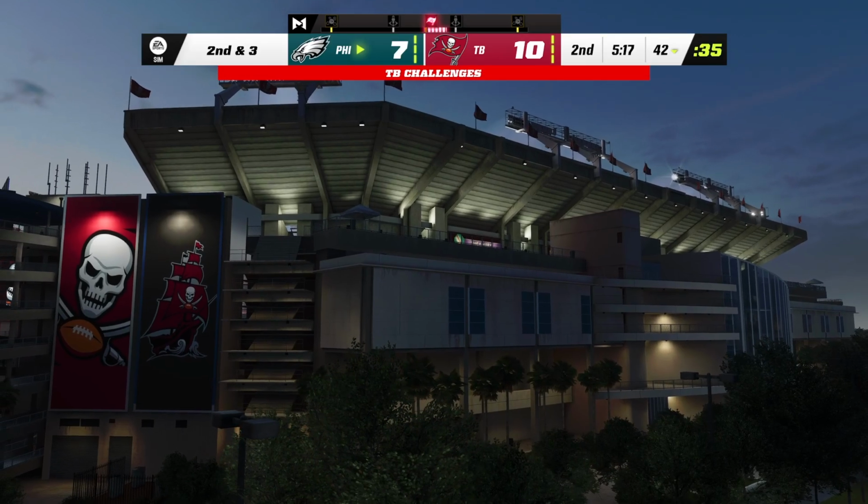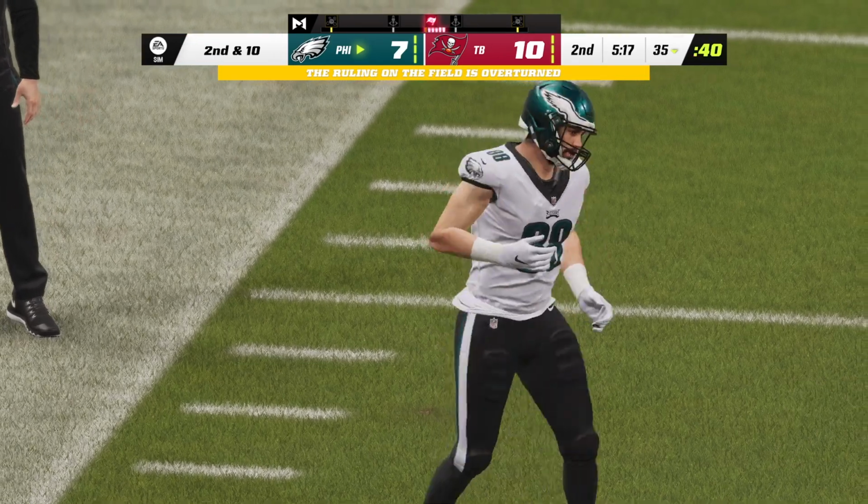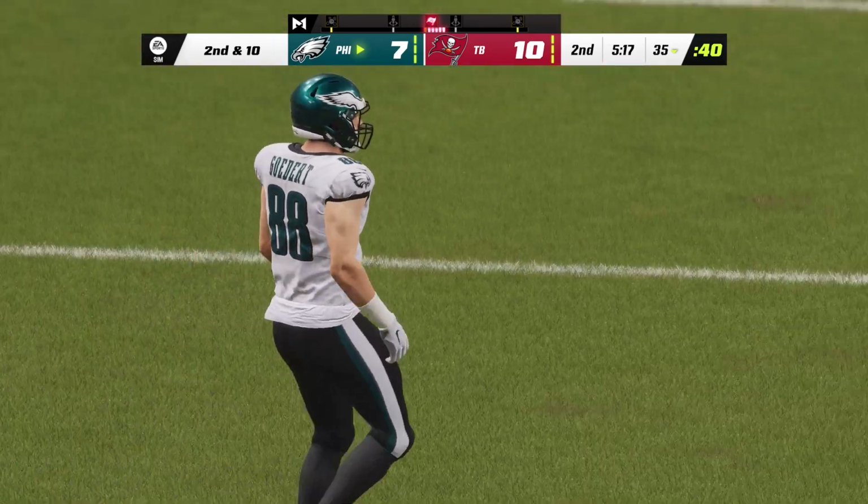The challenge flag is out. Todd Bowles not pleased with the ruling on the field, and he's going to ask the officials to take another look.